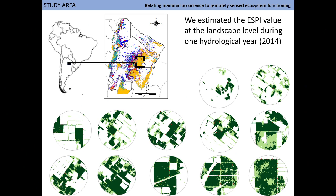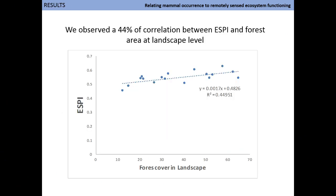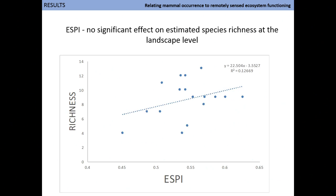We estimated the SP value at landscape level during one hydrological year in the southern Chaco, where agricultural expansion was high. We detected mammals with camera trapping in 17 landscapes with similar sampling effort per landscape, and we found a 44 percent correlation between SP and forest area at landscape level, but no significant effect on estimated richness at landscape level.